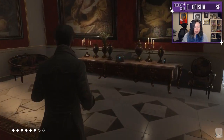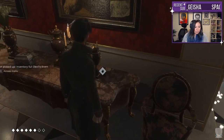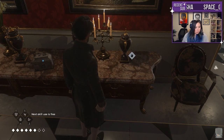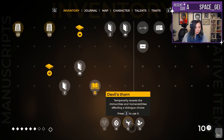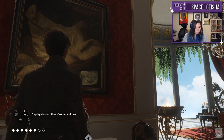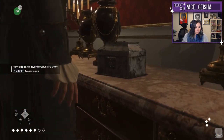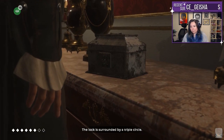Still looking for jelly. Grab that. Oh, I'm full of Devil's Thorn? What does Devil's Thorn do again? Temporarily reveals the immunities and vulnerabilities affecting dialogue. Okay, so let's drink one. The lock is surrounded by a triple circle.